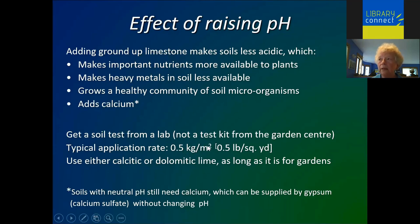And that's actually not very much ground up limestone. It's half of a little half liter cottage cheese container, and half of that is half a kilogram. You can just measure that out with a cottage cheese container a couple times, sprinkle it on the soil, and you can see how white the soil looks, and then just go ahead and sprinkle it that way. It's not critical that you have the exact number of grams per square meter.